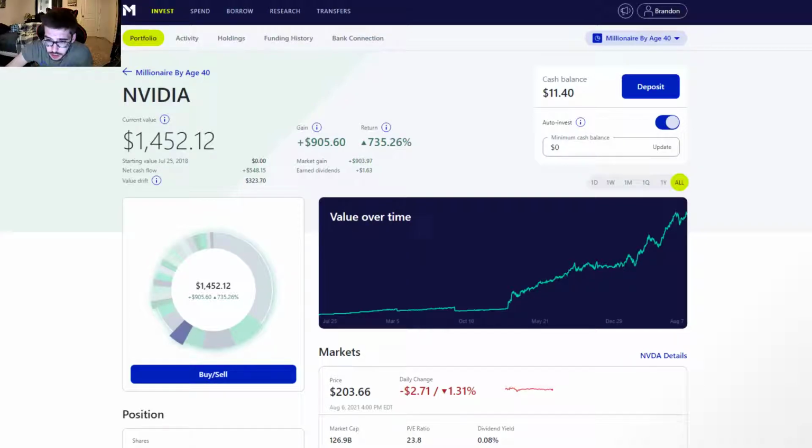NVIDIA was a newer position for me. It was part of the portfolio in July of 2018. We didn't add much to it back then. We really started to bump this bad boy up last year in 2020. It's when I decided to put a lot more into it as far as a percentage is concerned for the portfolio. So now we've seen great returns since then, obviously.